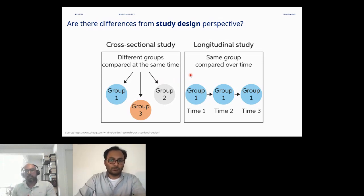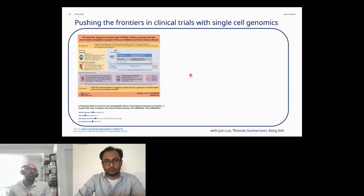And this is where we are thinking about how we can do these things in a more longitudinal setup. We are getting access to prospective cohorts from the early research space, but we are also trying to see if we can, from the trial perspective, generate these kinds of study designs. And we're trying to do this both at the bulk omics level, so proteomics and metabolomics, but also at the single cell level.